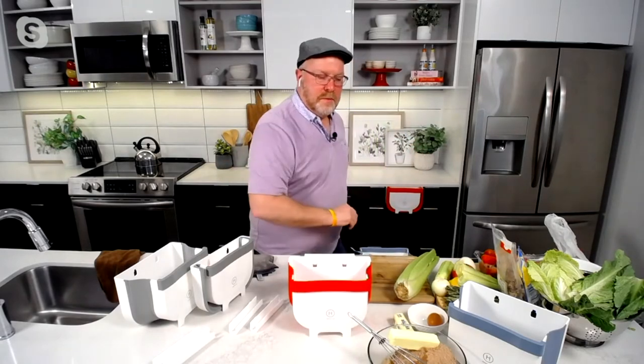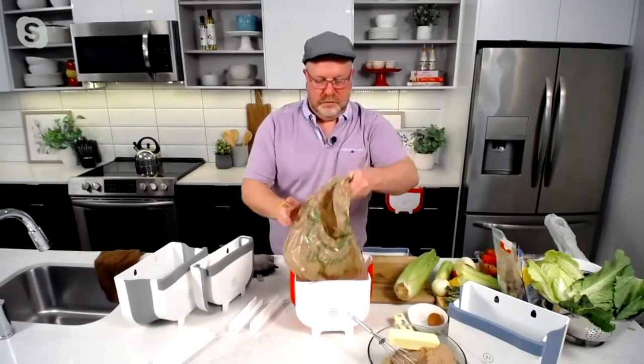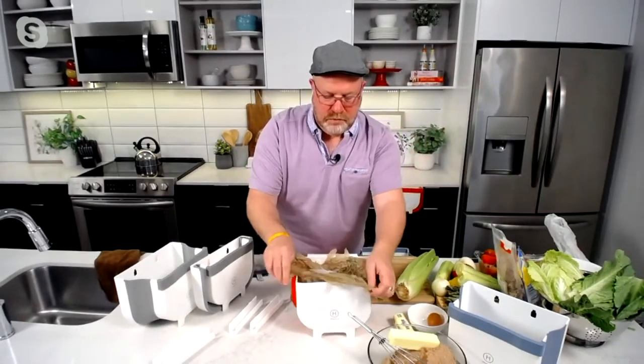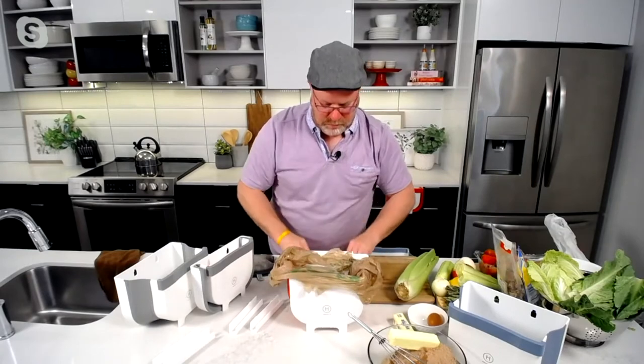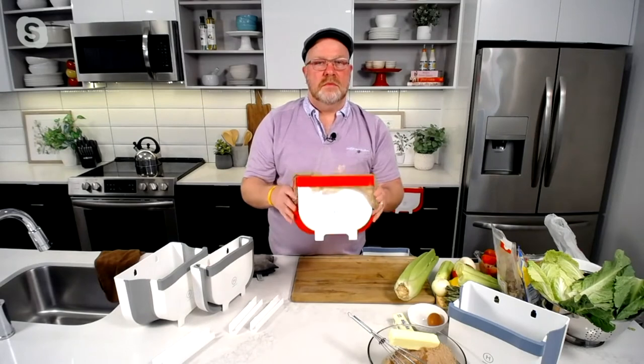Take this out to the grill with you. Don't put it on the heat, but definitely leave it off to the side. So if you need to clean up your grill, you can put the scraps in there. If you need to take the silks off of the corn, you can put it right in there. I mean, Mark Charles, I love it with a plastic bag lined in there.